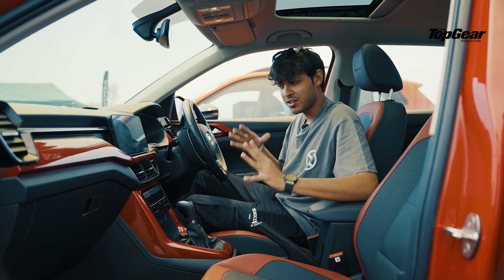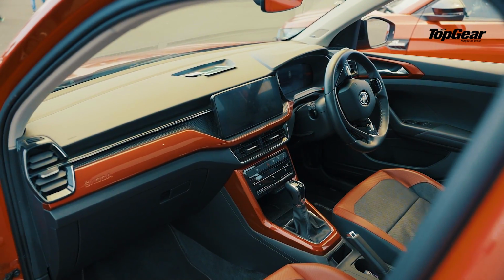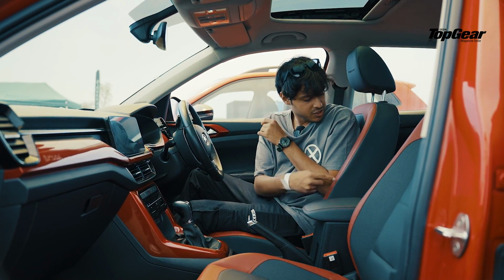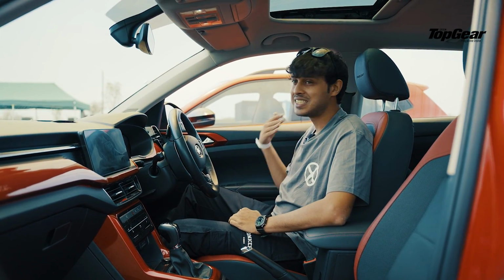Now the rest of the Kushaq on the inside remains the same. It's just these little red trim bits and the bit of red stitching that you notice around the car, on the armrest, on the seats. You have a little bit of a carbon fiber-ish pattern over here, and you even get red in the back. If I had any complaint, I would have probably said they could have done with red seat belts also.